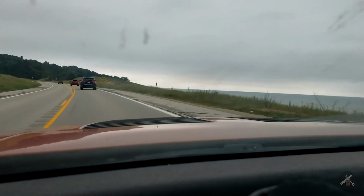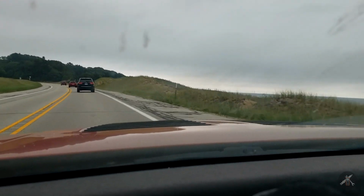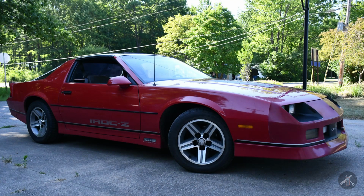All the maintenance work was successful. The trip was successful. The car didn't miss a beat. And it was great to be able to get out and make the whole trip. And that's all for now.